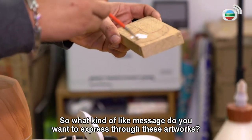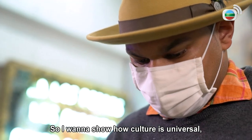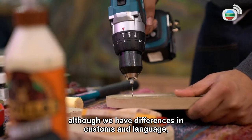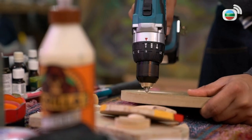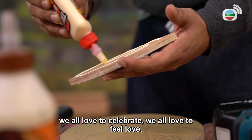So what kind of message do you want to express through these artworks? So I want to show how culture is universal. Although we have differences in customs and language, we all love family, we all love music, we all love to celebrate, we all love to feel love.